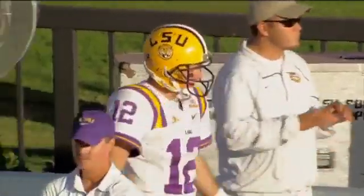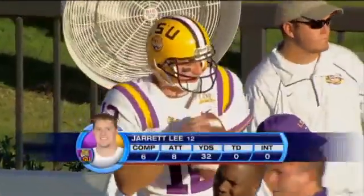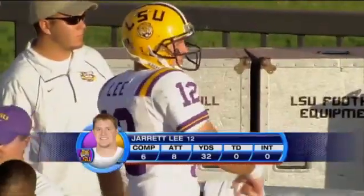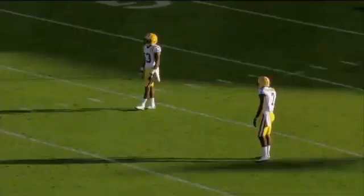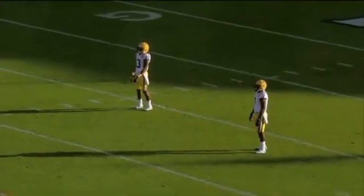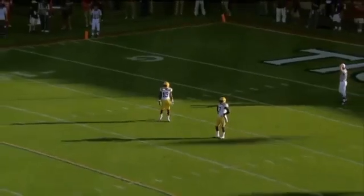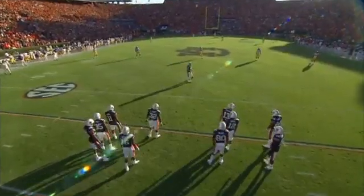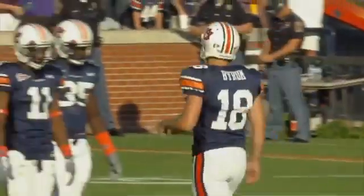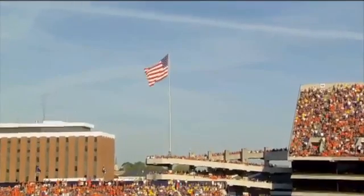Jarrett Lee back on the sidelines. Tracy reporting as we went to break at the beginning of the half that it's a sprain, but that he is going to be able to go. And LSU will get the ball to open this quarter. Ron Brooks to the left, Patrick Peterson to the right. And a fairly heavy breeze at the beginning of the game, but it's subsided considerably right now.